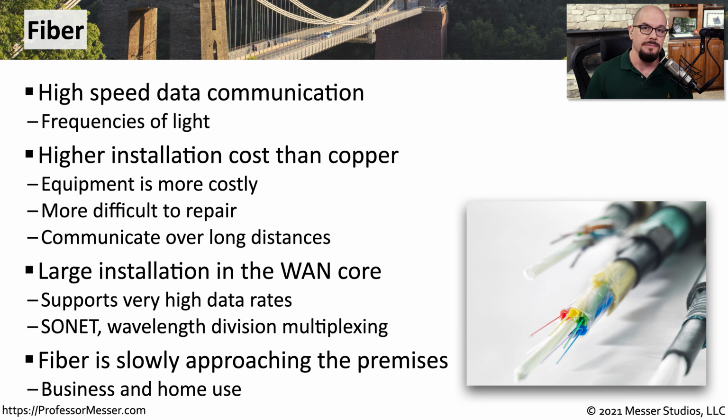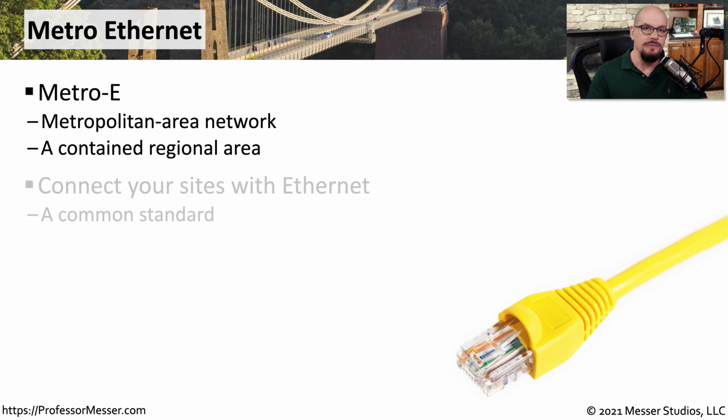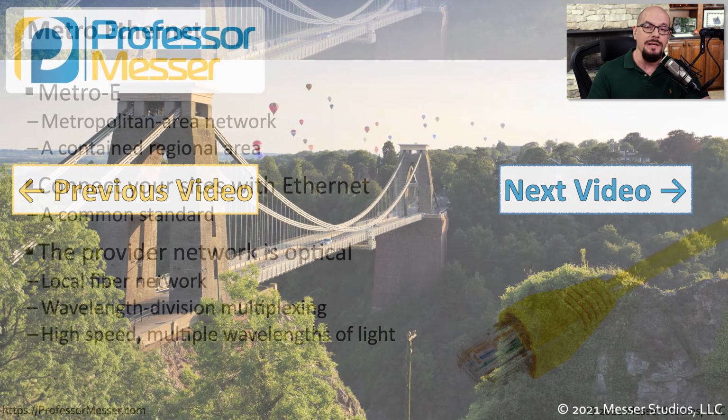If you're part of a company that has many different locations in a single city, you can usually connect those together at higher speeds using Metro Ethernet, or Metro E. This is a type of connectivity that's usually within a very small geographic area, but it does allow you to connect those locations using very high-speed networks. Another nice part about Metro Ethernet is that it is Ethernet. At both sides of the connection, the provider simply hands you off an Ethernet connection that you can plug into a normal Ethernet switch. Inside of the provider network, of course, it's usually some type of higher speed connectivity over fiber optics. So it's very common for the provider to use wavelength division multiplexing or SONET rings inside of their network, but what you see on your side is simply an Ethernet connection.